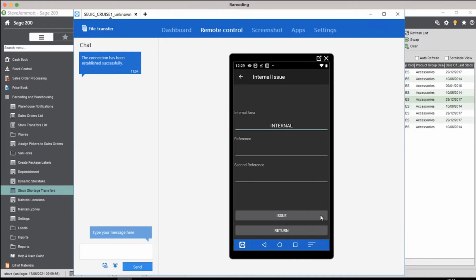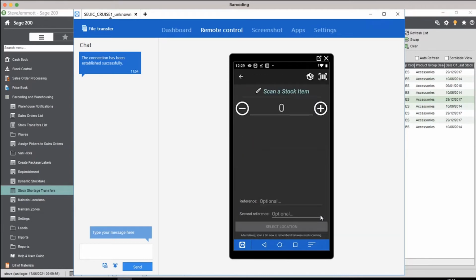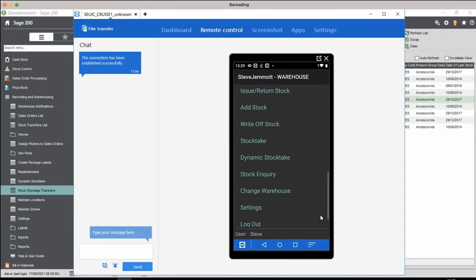Perhaps you want to keep your stock levels correct, and you might be taking some stock for an exhibition. Although I appreciate we can't do that at the moment, hopefully in the not too distant future, if you're doing an exhibition and want to take some stock items, you can have an internal area called exhibitions with your nominals, and then you could return some of that stock. Add stock, write stock off. Again, pretty self-explanatory, but you wouldn't give that to everybody.